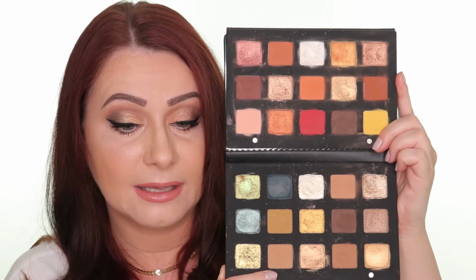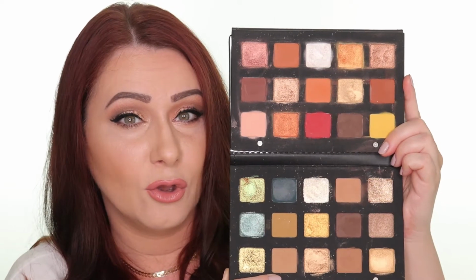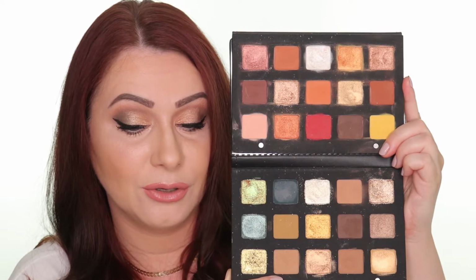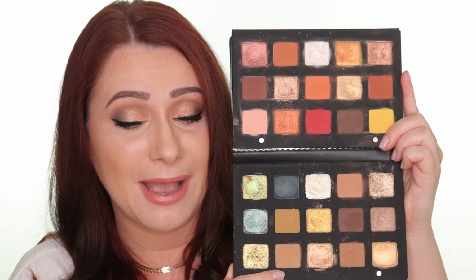So I feel like if you want to have a really versatile collection of Natasha Denona eyeshadows, then your best bet is to have both of these. Now, I don't have the Lila palette, which is basically the third 15 pan eyeshadow palette she has in her collection with this same type of packaging. However, I know that that palette has all the purple and grey shades, so if you really want to go cool toned, you will have to have that palette.